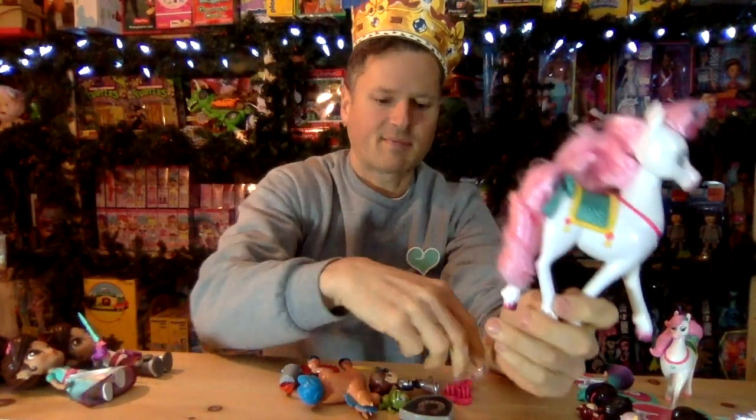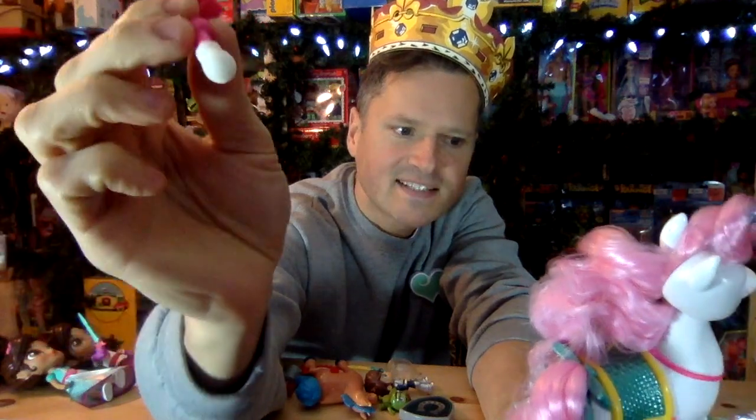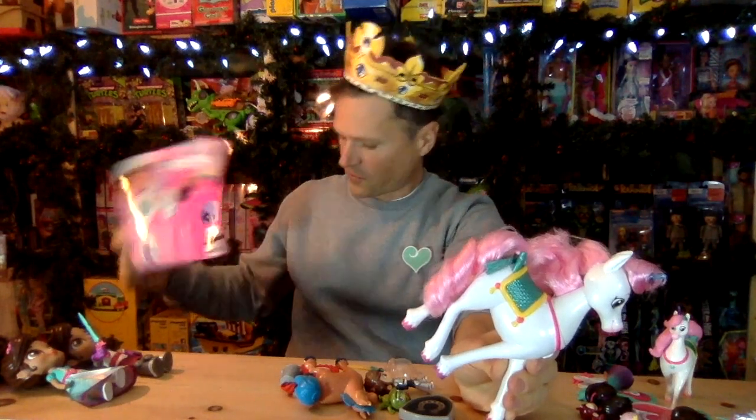Her little snout is painted pink. And I assume Trinket is a she, because she's got pink hair. The tail is all curled up. And you can style it because it comes with this, but it doubles as the applicator that you can paint her hooves with. Sorry, I don't have any ice water to show you.